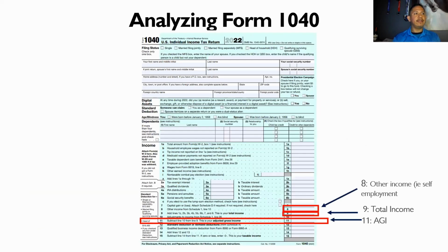So here is an example of a 1040. This is an example of your tax return, perhaps. What I really want you to pay attention to is line 8, which is other income. That's where the self-employment or side gig income, or if you were a contractor, whatever income you put on the Schedule C, would go on line 8. That plus any other income that you have already declared in your 1040, all total, will be on line 9. After any adjustments, then it's going to be your adjusted gross income.